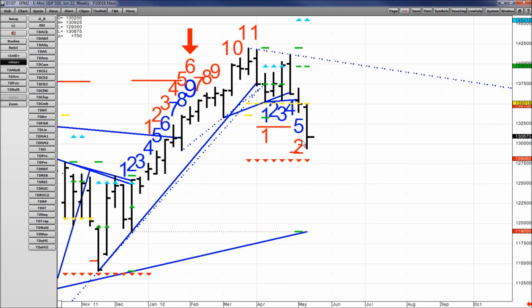And to get to a 9, it would say that we would have to have 7, 8, 9, 3 more weeks of weakness to get to a 9 up. So this is somewhat of a mixed picture. This is the combo count.